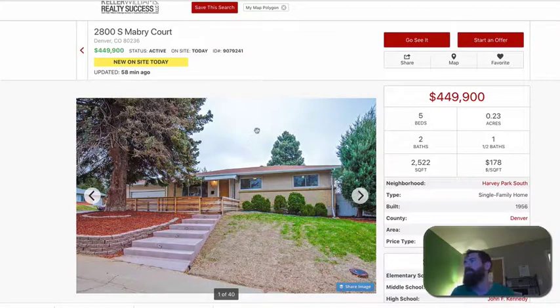Mabry Court. Gotta sound it out. Gotta slow it down. It's 5 bedrooms. Sorry, 5 bedrooms, 2.5 baths. It's 2,522 square feet, sitting on a corner lot. This is the bigger of the Hutchinson models, so the 2-car garage, and it's almost a quarter acre.